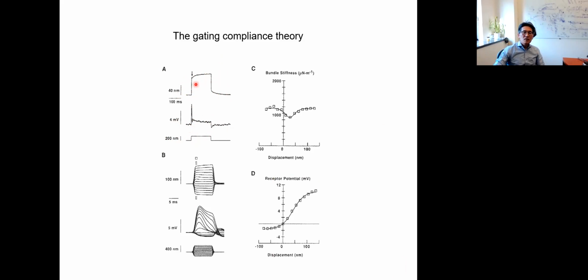As you see, the bundle tip motion and the transduction response are not monotonic. They repeated this experiment at different stimulation levels and obtained the bundle stiffness versus displacement relationship. What was interesting was that the bundle stiffness was not constant. Considering that a displacement of 100 nanometers is infinitesimal compared to the bundle height of approximately 10 micrometers, for a passive structure we expect no nonlinearity and the bundle stiffness should be flat. However, there was reduced stiffness in some displacement region.